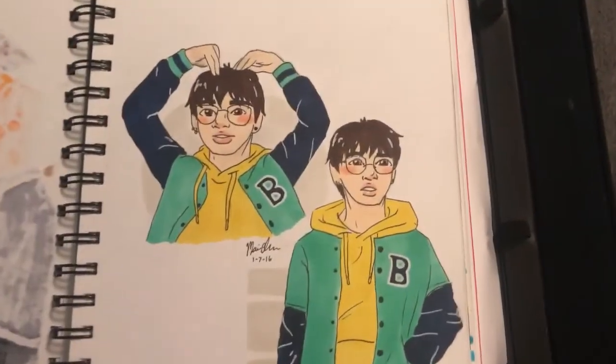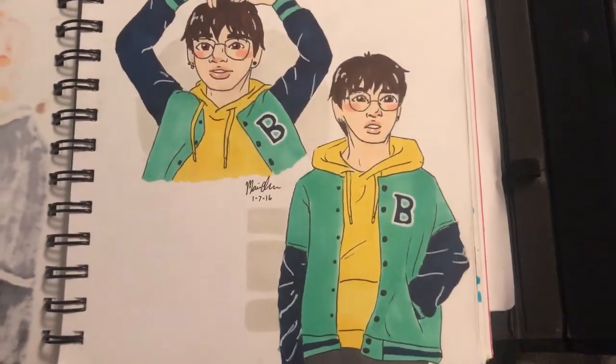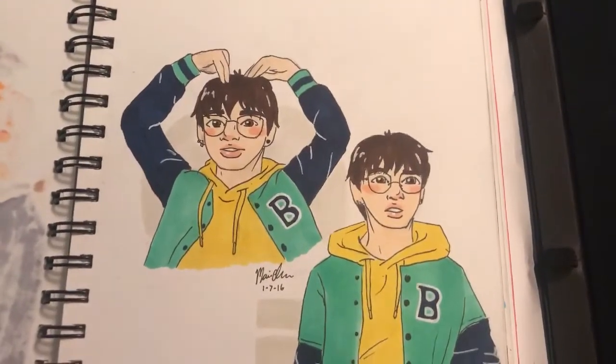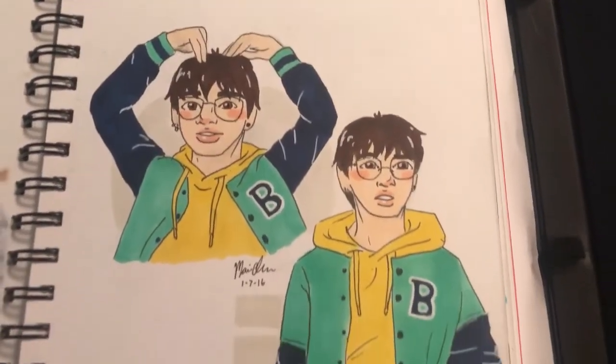I've always had trouble with drawing people from pictures and then not making them super photorealistic. And I've always tried drawing K-pop idols. I have Taeyong from BTS.